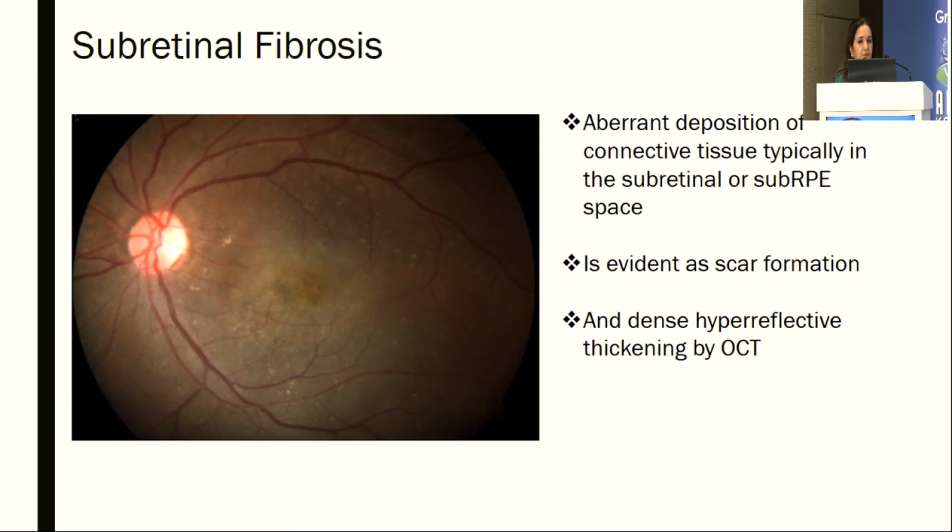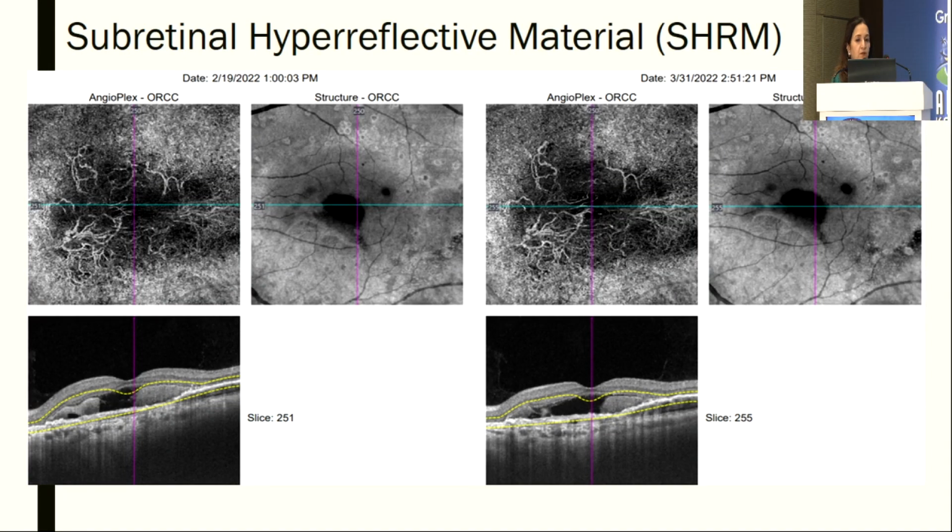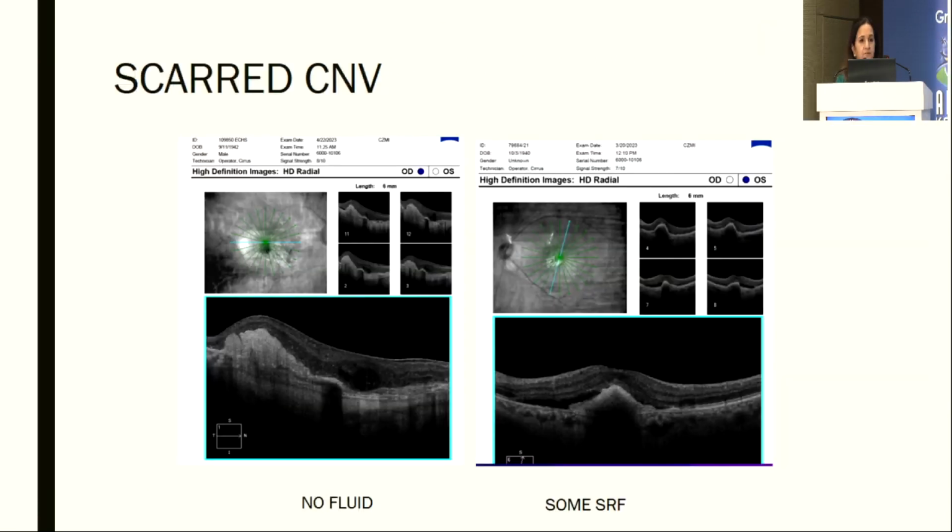And another case of subretinal fibrosis, you could see a large whitening area here, but when you see the OCT, this is the type 1 CNV, but this whole area is that of a SHRM. This is not usually very often seen, but when it is seen, it is a poor prognostic marker. You can see after multiple injections, it has come down, but it has not improved visually so much. The only improvement is 660 to 624. And when you do OCTA in this patient, you see it has some well-formed large trunks, so it's a resistant kind of CNV, and it's a large network also.